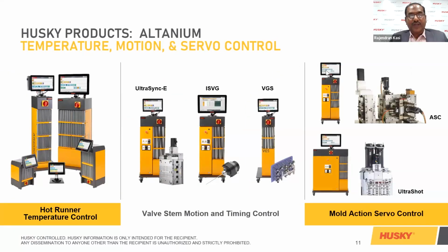To control all of this, the hot runner temperature controller is a very important product, where it gives you an accurate output of amperes to control the temperature, which is very important when you talk about very fine, very critical products. So we have a simple hot runner controller, and we also have UltraSync, which is an electric-driven controller, and also an individual valve gate controller, servo valve gate, and a sequential controller.